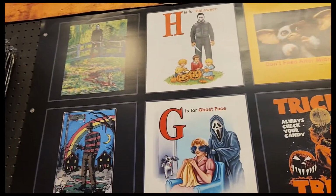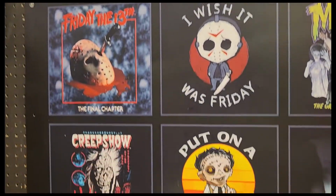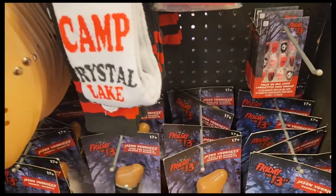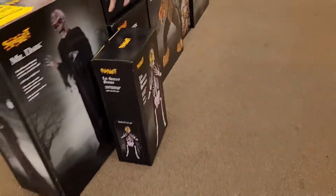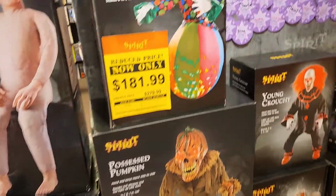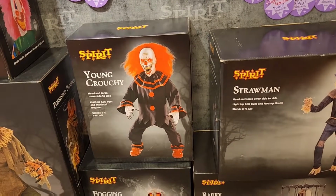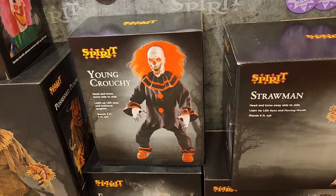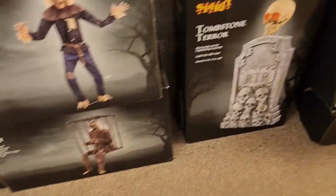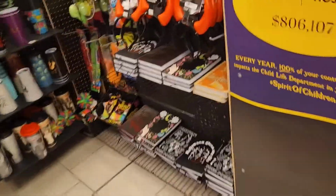And then coming over this way, we get into Camp Crystal Lake. They had some press-on nails, some masks, and then they had their animatronic section over here. They have a mini Crouchy, which I think is new, because when I got my Crouchy, they only had the big 7-foot tall one. I would have only gotten the 7-foot tall one anyway, because I just go all out like that. But yeah, so that was some of their animatronics.